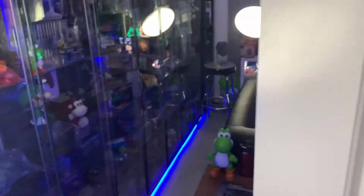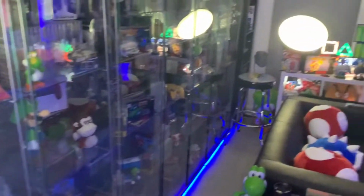Long story short, I had a baby, and it took all of my time, and it kind of still is. It's great. I just had to spend some time away from the game room and game collecting, and I'm slowly trying to come back into it.